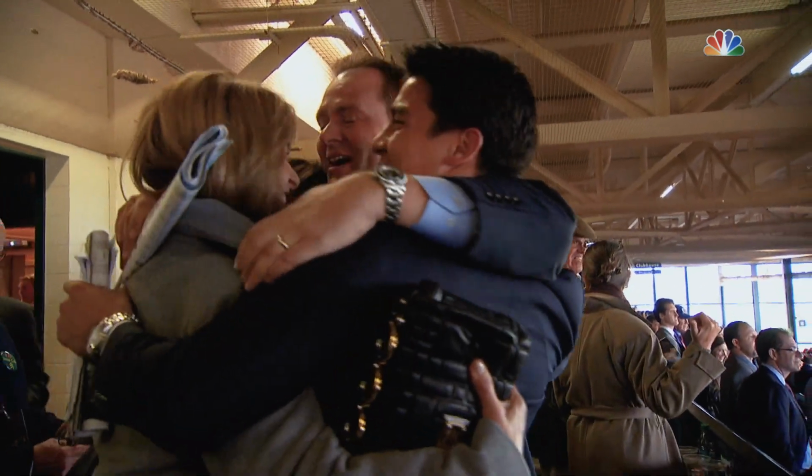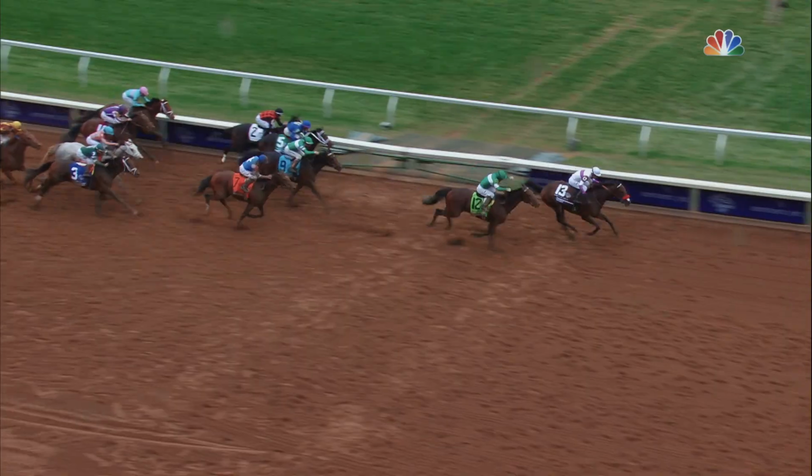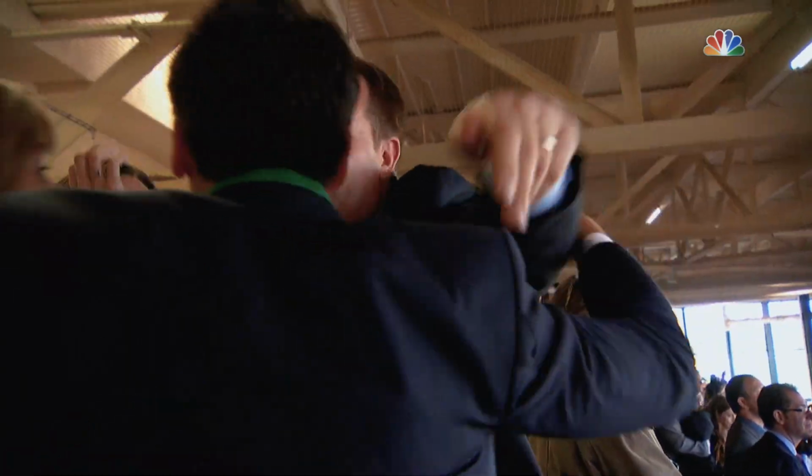I was so excited, but at the same time, you're relieved that all the hard work and all your preparations and plans came together. There are 2 finish lines, and I think the mile and a sixteenth is at the first finish line. Victor Espinoza was on the horse that ran second. You could see our jockey, Mario, thought the race was over at the wire, but Victor was still riding, so Mario kept riding for a couple more strides. Maybe he just mistook where the wire was, so I got a big kick out of that later.